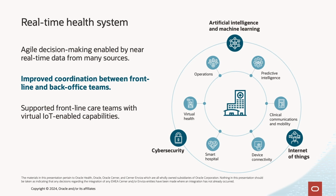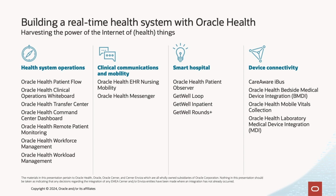We are connecting the entire ecosystem together so that the care teams have extraordinary situational awareness. This is the real-time health system portfolio. You'll see we've got operations, clinical communications and collaboration, mobility solutions, smart hospital, all underpinned by great device connectivity. For those of you who are current customers, you'll recognize these as CareAware products. These are the foundational components of a real-time health system. They're secure, they're intelligent, and again, supported by the Internet of Things.